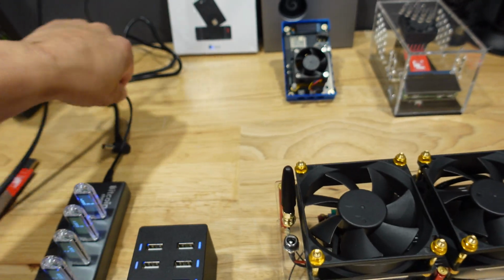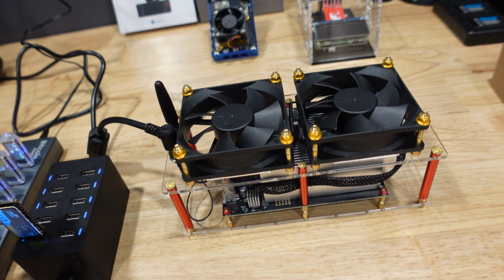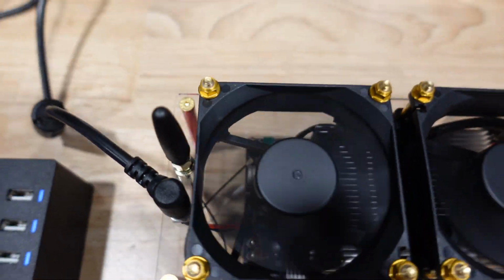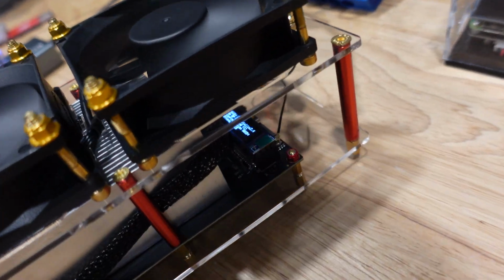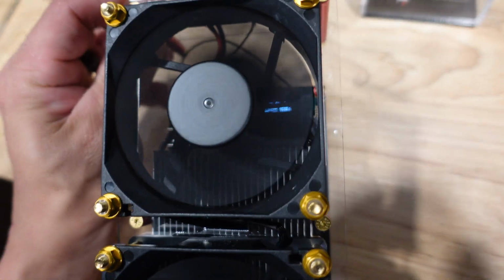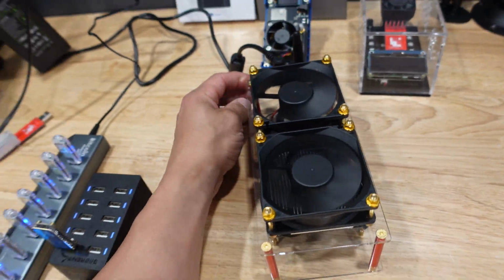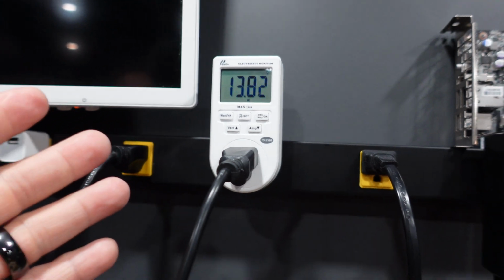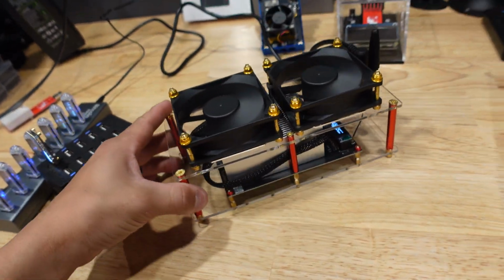All right. Let's get this guy plugged in and see what she does now. Wonder if it turns itself on. It does. Oh, you can see a screen under there too. Let's see if I can get that on camera. Let's turn it around. I guess I can read it through the fan. I know you can't see that on camera, but I can see it through the fan. And as of right now, we're at 13, almost 14 watts for this guy.